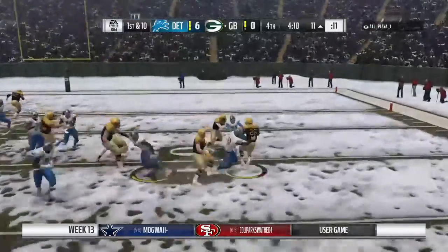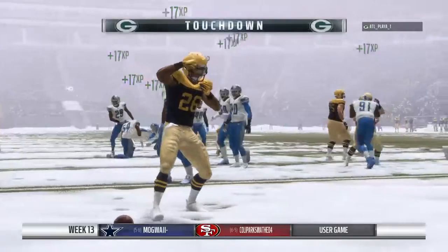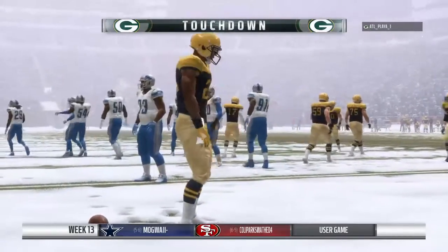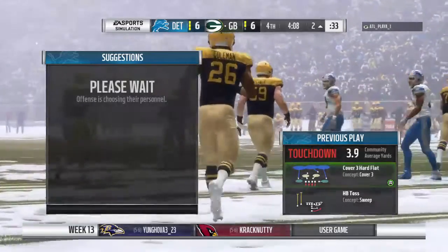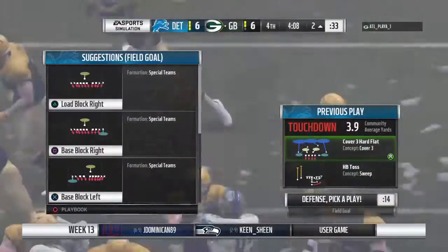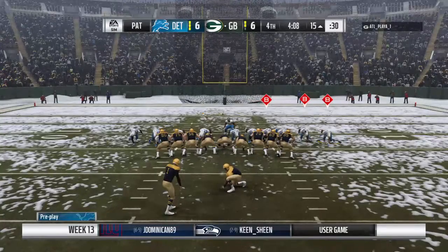Now they'll run it on the toss, and he will get this into the end zone. Touchdown, Green Bay. Tevin Coleman with touchdown number 8 on the year. And the Packers are an extra point away from taking the lead.